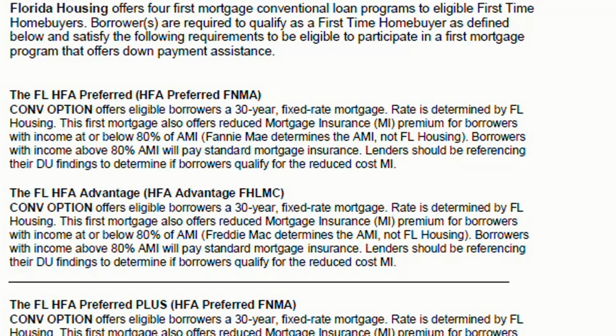And then you have the HFA Advantage Plus, which is Freddie Mac, which offers a special rate, and it does have the same features to offer on that. Like I said, it does have reduced cost mortgage insurance for people below 80% of AMI if they can still qualify for the mortgage.